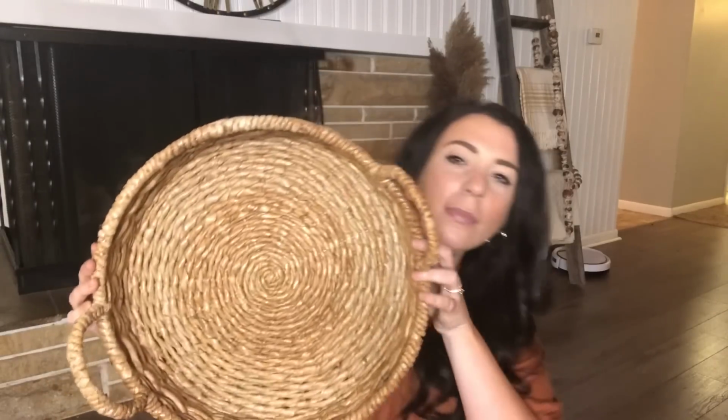And then you guys may have already seen this in my coffee table styling video, but I am obsessed with this. I feel like it's perfect, and it is this basket tray here. It's a good size. You probably can't hear me that well if I put it in front of my face, so that's why I'm peeking around the corner. But I love this. It's like a wicker or rattan. Sorry, I'm not the boho know-it-all of the world, so I don't know what the difference between the two is, if there is any difference.